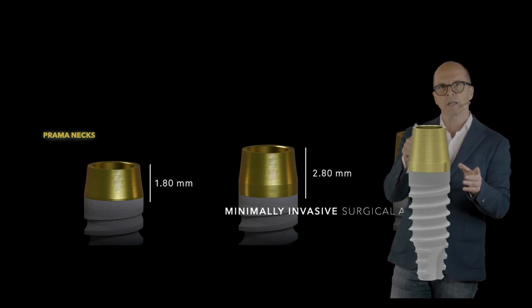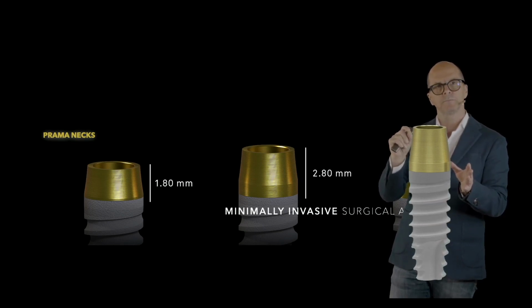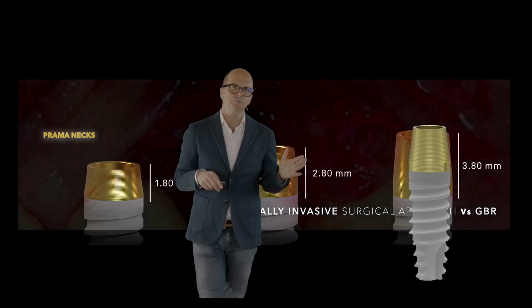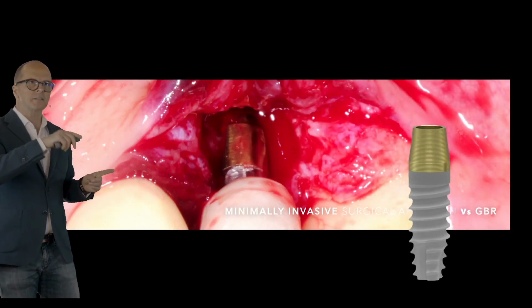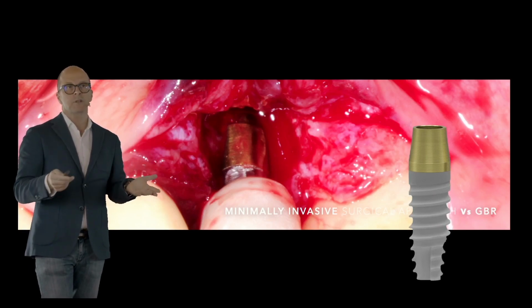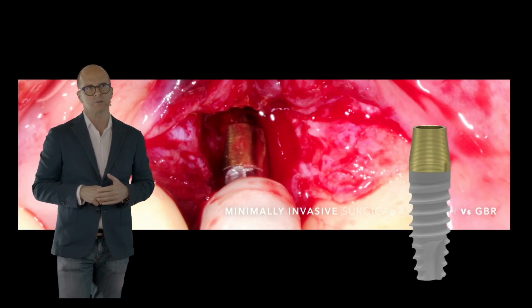As you can see, it's got a long neck, 3.8 millimeters of UTM surface, which is ideal for bone, but even more importantly for the soft tissue. So we go through the surgical approach with a very minimally invasive approach. We place the implant. As you can see here, the neck is exposed. And we have to manage the case with the soft tissue, because the neck of the implant is ideal for soft tissue as well.